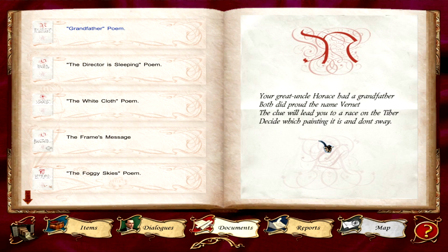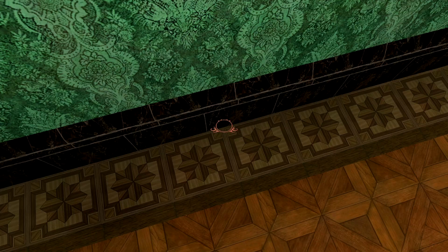Your great-uncle Horace had a grandfather, both did proud the name gmm. I think that says gm or not. I'm not sure. The clue will lead you to a race on the Tiber. Or, I think it's the tie bar. Decide which painting it is and don't sway.